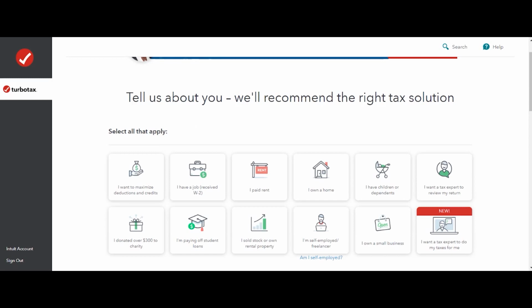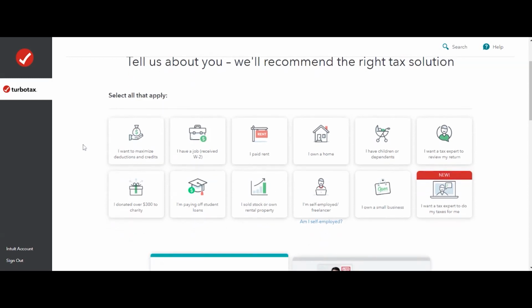So they're telling you, tell us a little bit about you so that we can get you the best refund. I'm just going to go through here and click a few that are kind of normal, I think. So let's say I want to maximize my deductions and credits, meaning I want the best refund. I have a job. I paid rent.